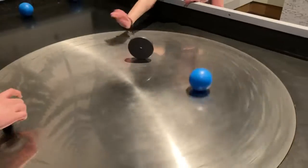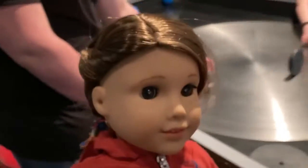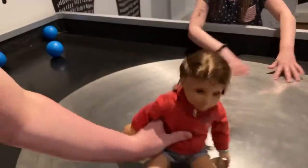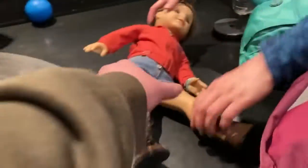Okay, guys, there's a spinny thing, and technically humans aren't supposed to go on it, but I'm gonna go on it. Ready? Go! Wait, can you get a little step on? Right. Here I go! Whee! Wow, that was so fun. That was so fun! Wait, you got the spinny! It's like you won it!